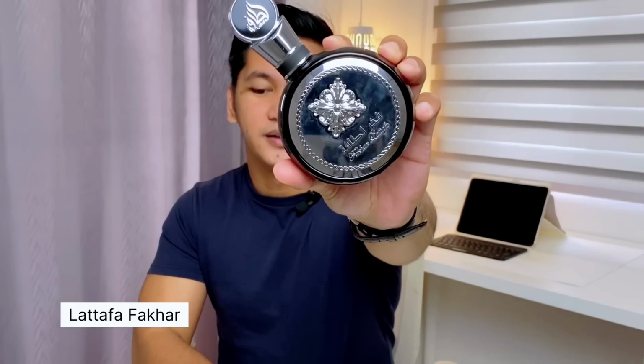No? So meron tayong alternative for that. And this is again from Lattafa. This is Lattafa Fakhar. This smells really close to YSL Y Eau de Parfum. It's amazing. Sobrang lapit niya. And tingnan mo yung bote. Sobrang expensive niyang tingnan. Alam mo yun?